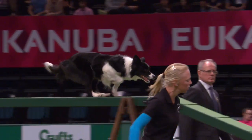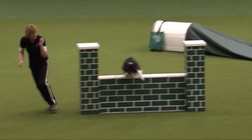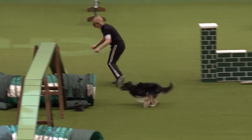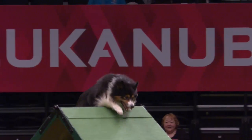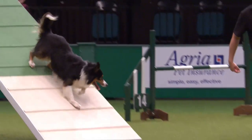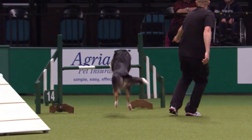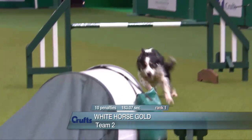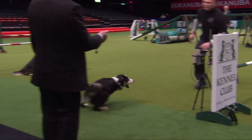Oh, that was agony right at the end there, wasn't it? Absolutely, and they've lost a lot of time there. So, as you say, high drama, because as the rules stand, you have to complete the course. If one member of the team doesn't complete the course... Here we are, here's the crucial moments. Right at the end, when it was all going so well. Just missed that final jump.